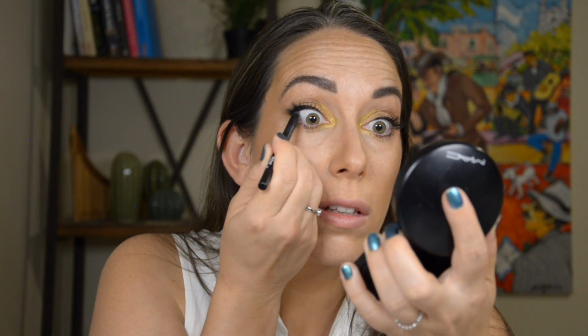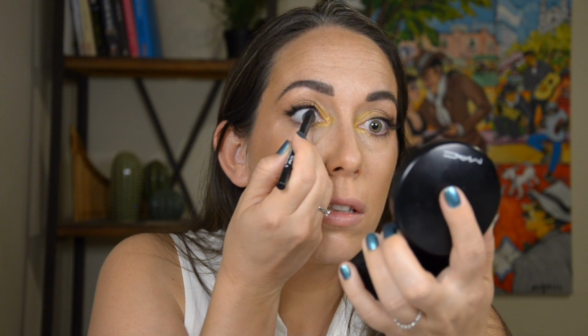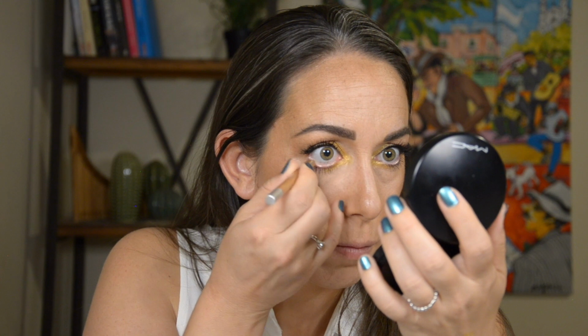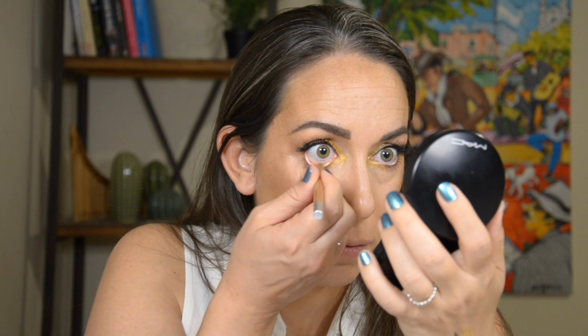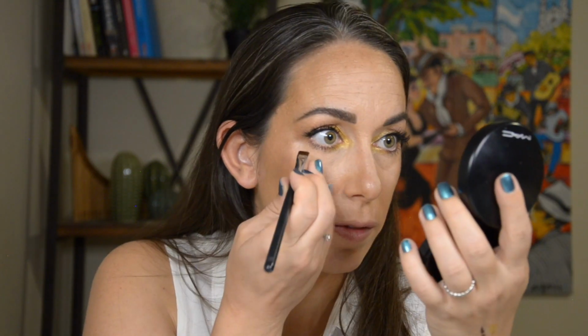For tightlining my top waterline, I'm using the Inglot Kohl in black, which is a great super black liner, and for the lower waterline, I'm using the Urban Decay 24/7 Glide On Pencil in gold. That would connect nicely with my inner corner, but it didn't have the intensity that I was looking for, so I topped that with the same Dirty Sweet eyeshadow from the Naked Smoky palette and a super flat and dense brush to apply it with.